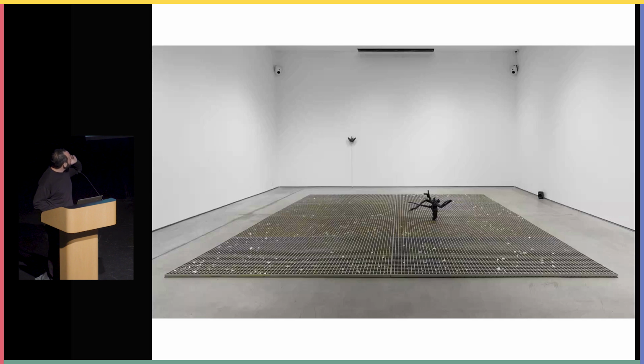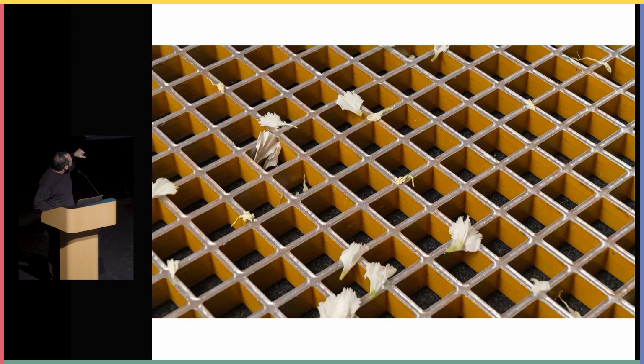So this is actually at the Institute for Contemporary Art in Los Angeles. This is a fiberglass grid. These little white specks on the floor are all flower petals. Throughout the course of the exhibition, the museum is tasked with placing fresh flower petals on a continuous basis. So there's this constant caring for the thing, making the thing living, but also making sure that these petals are accumulating. And so you're looking on the wall there.